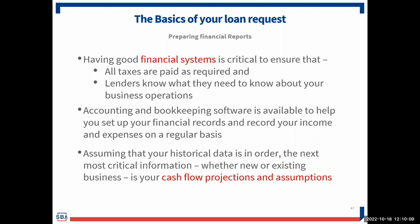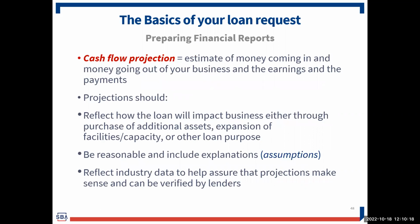And assuming that your historical data is in order, the next most critical information, whether new or existing in your business, is your cash flow projections. The basic of your loan request, again, cash flow projections, which means estimate of money coming in and money going out of your business, earnings and payments. Projections should reflect how the loan will impact the business, either through purchase of additional assets, expansions, facilities, capacity, or other loan purposes. Be reasonable.